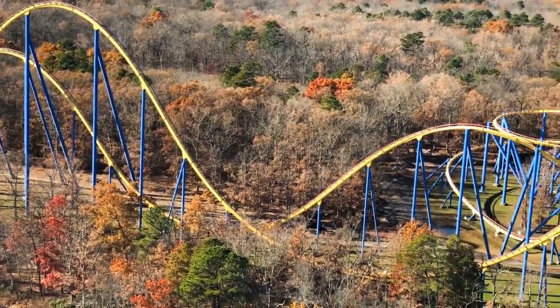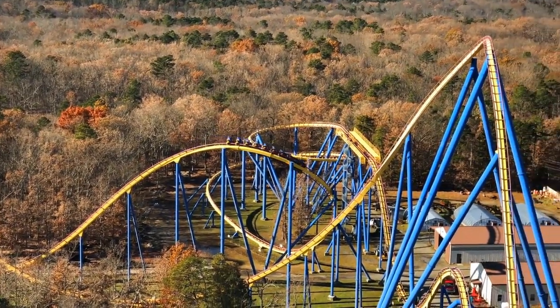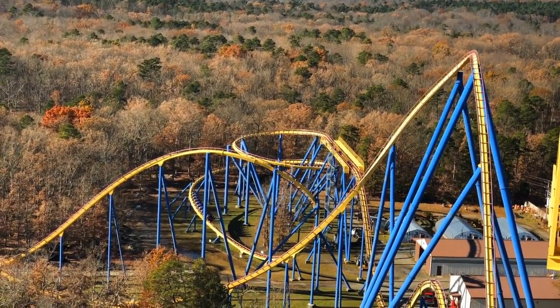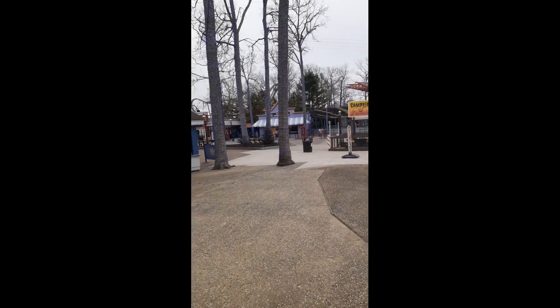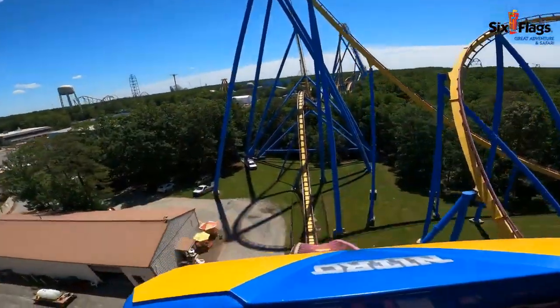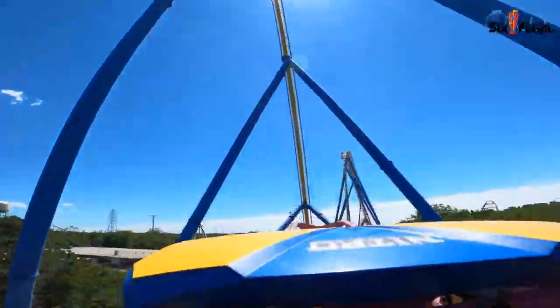Sure enough, I got to the park around 12:45 p.m, 15 minutes before opening, got into the park while it was snowing, and was able to walk all the way from the entrance plaza to Nitro without seeing a single other guest in the park. The place was deserted, and spoiler alert, it was deserted all day. I was able to get first ride of the day front row on Nitro and subsequently stayed on that train for the first 4 rides of the day, without getting out of my seat.